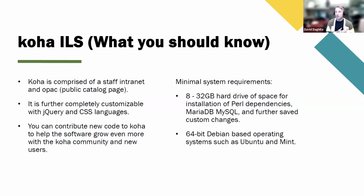And you can also contribute new code because it is a community. It is open source, led by a group of people that want to see this ILS grow and become stronger and bigger, and just let the library world know, hey, you don't have to go with these proprietary software companies to use your ILS. You can actually do it on your own or have hosting as well. That's something we'll talk about too, because some people don't want to house their servers in house anymore. It's just too expensive or upscaling is hard, that kind of thing.